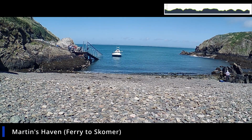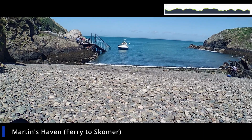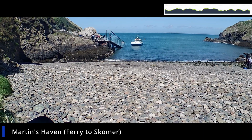So we've topped up with water, and now we just sat on the beach and we had a bit of lunch and watch the ferry come and go. The ferry goes out to Skomer. Some people are booking trips out to look at the puffins, but it's a bit late really in the season for that. You really want to go towards the end of May.